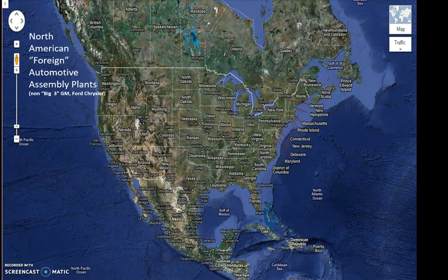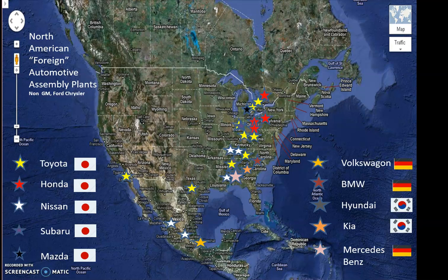So these are the non-North American makes in North America since the North American Free Trade Agreement was signed. Pre-1994, this was the number of plants. After 94, this is the number of plants. So because of the North American Free Trade Agreement, because of a free trade agreement, Toyota, Honda, Nissan, Subaru, Mazda, instead of making cars in Japan, they built plants in North America.